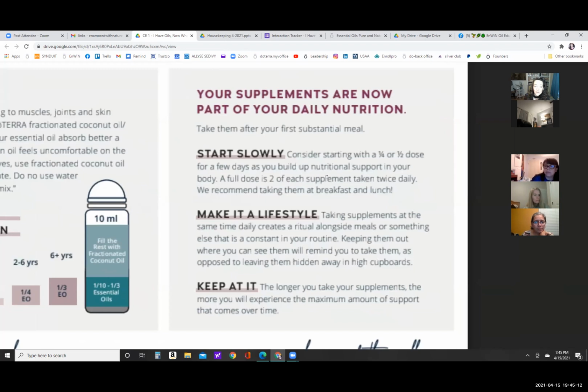If you're starting your supplements, some of you may have gotten the Natural Solutions kit that includes those lifelong vitality supplements that we were just talking about, right? You're going to want to mostly take those after your first substantial meal. Also consider starting slowly. This one's actually a really good piece of advice.